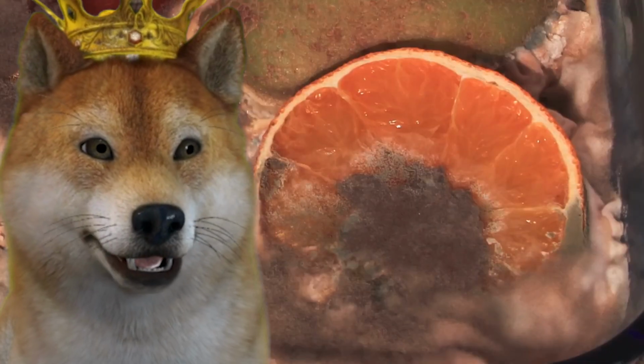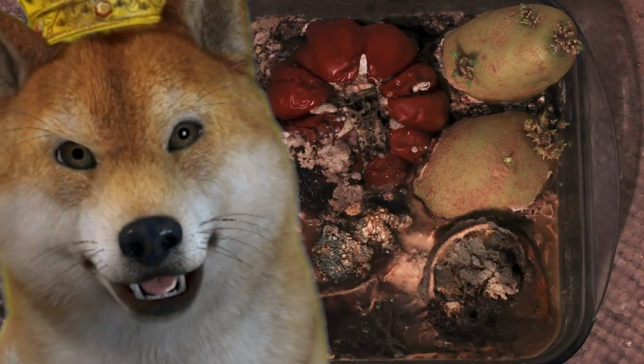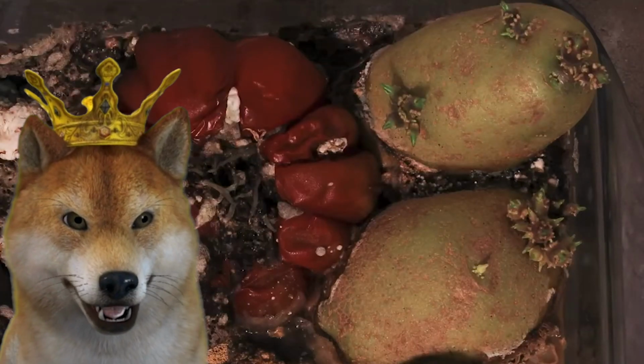And look at the potatoes. Which one looks the most nasty to you? Because it all, oh, it's growing so many flies. So many flies. Oh my god. This is so nasty. Oh my gosh. It starts boiling. The pepper and the potato looks the best. The potato is definitely going to survive.